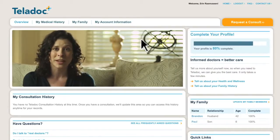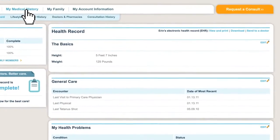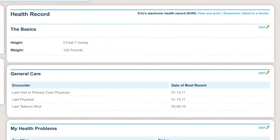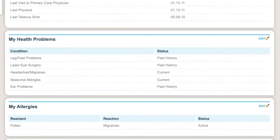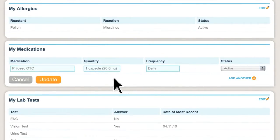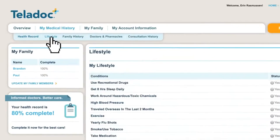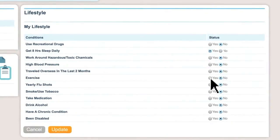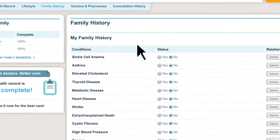Now, I was almost ready to book my consultation with the doctor, but first, I wanted to review my medical history. Here, I found my previously entered health record. It provided an overview of my general care. I could put down any health problems, my allergies, my medications, and my lab tests. I specified my lifestyle habits and put down some info on my family history.